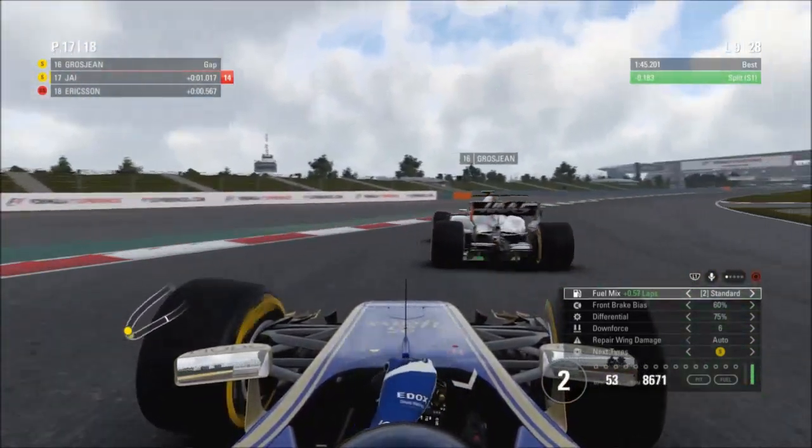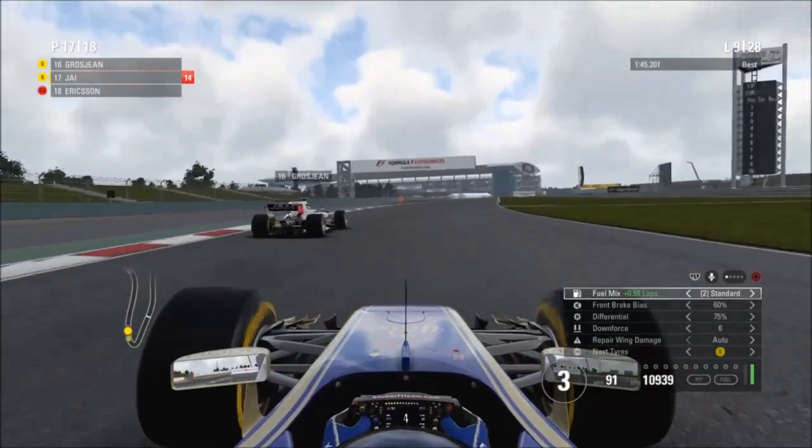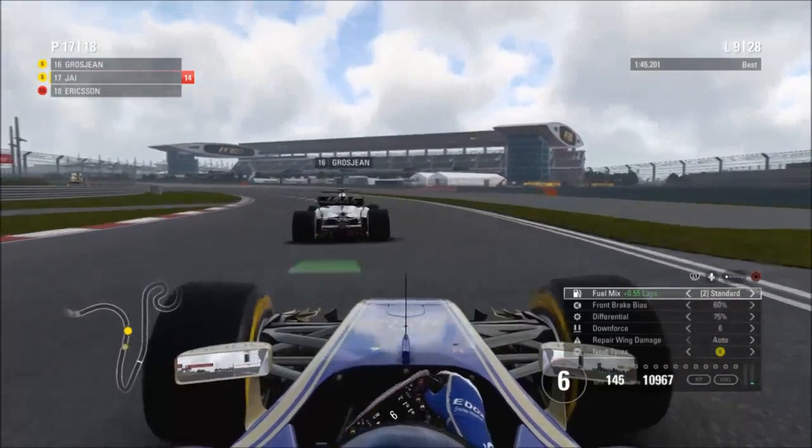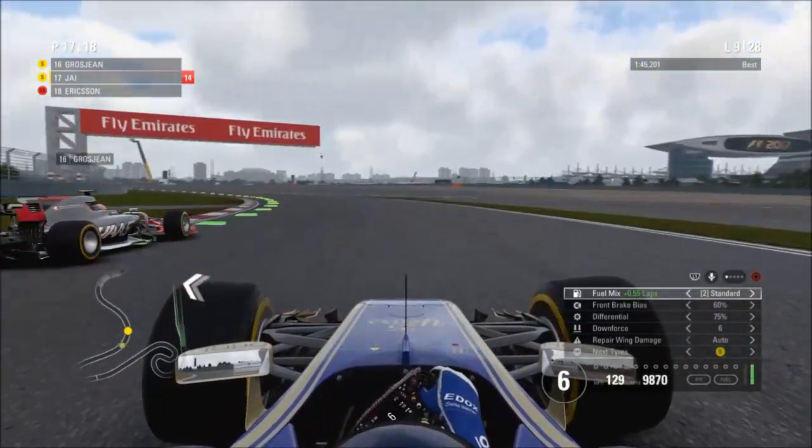And brake. Oh, I thought we were going to go flying into the back of Grosjean there. That would have been disastrous. We've already used one wing today. We don't want to have to get another one. So all over the back of him.